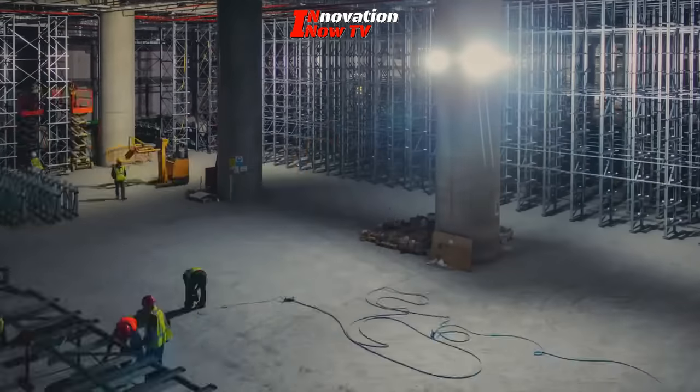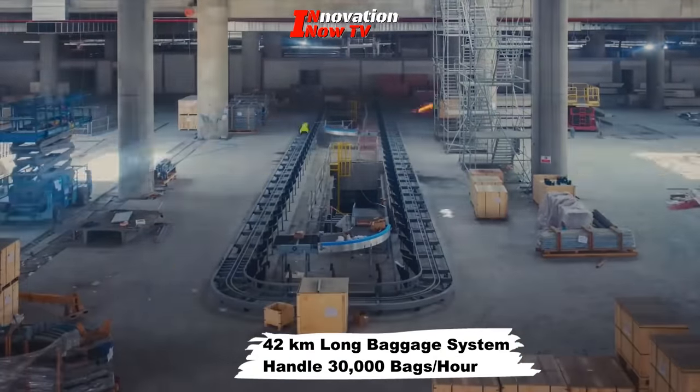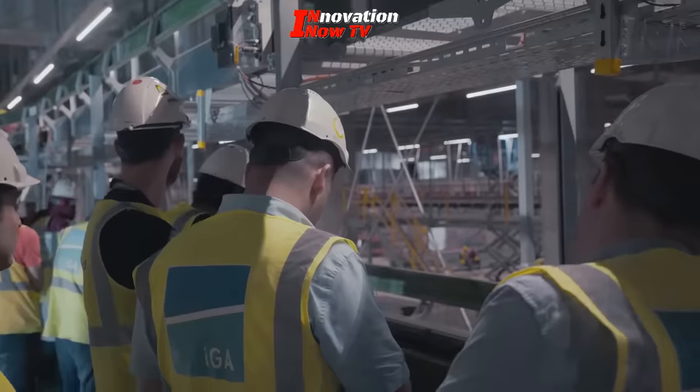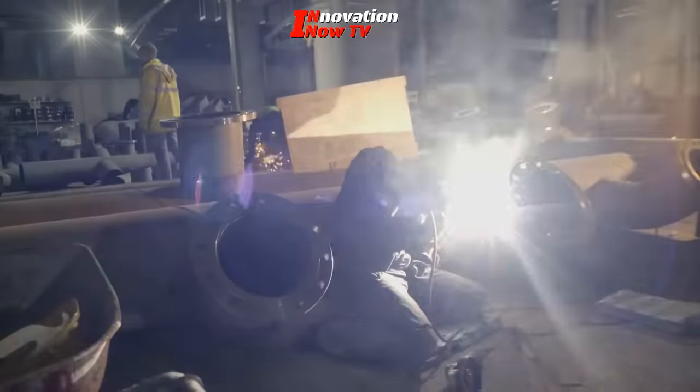The Istanbul Airport features a 42 kilometers long baggage system with a capacity to handle nearly 30,000 bags per hour. It is also installed with an early baggage storage system for baggage that arrives early.